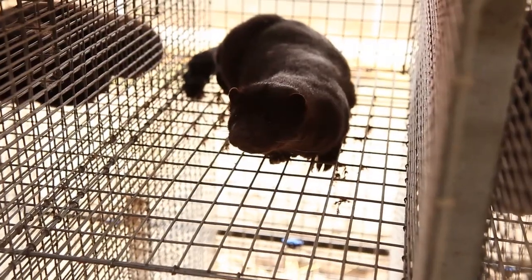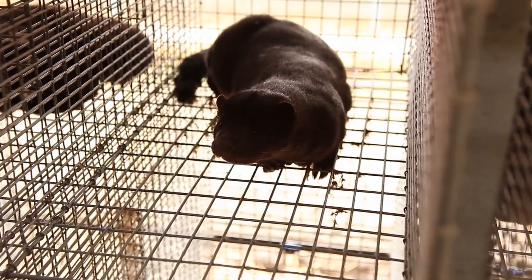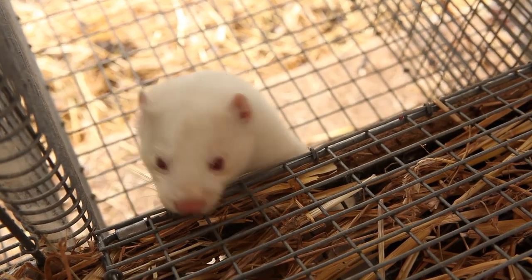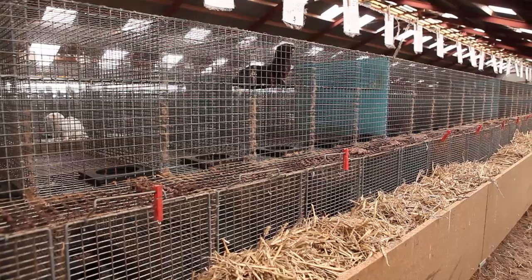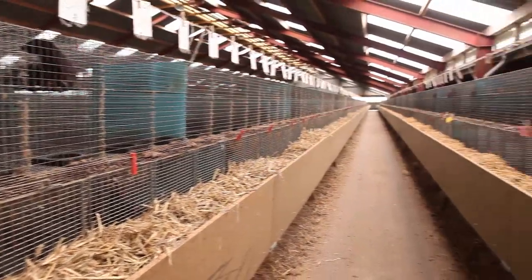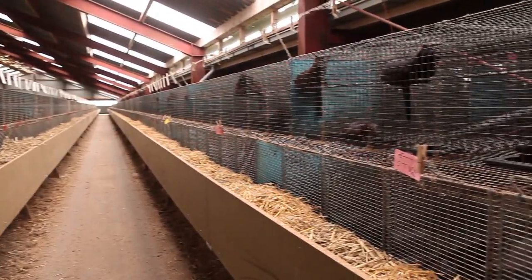In the growth period, the best form of enrichment is a mink of the opposite sex, so they can play and practice mating behavior. There should also be a shelf, a pipe, straw. And mink must always have access to a nest. The nest is very important. It's a place to go if they get scared, and it's a place where they can keep warm.